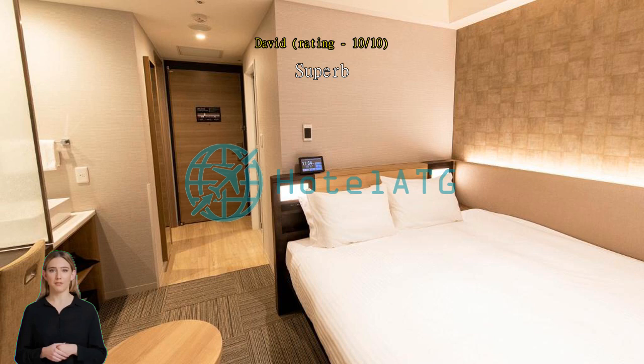Near to station, very nice and clean room. Good, nice and clean hotel.